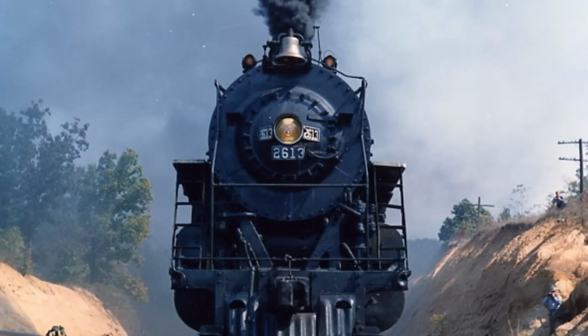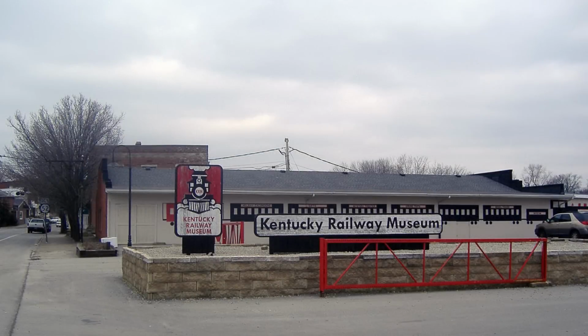Now, what happened next is still debated. In late 1961, the IC decided to scrap all their remaining steam locomotives since they claimed to make more money by selling the remains as scrap to scrap dealers. The Kentucky Railway Museum of Louisville began negotiating with the IC to acquire the 2613, with several members traveling to Chicago to meet with IC management.